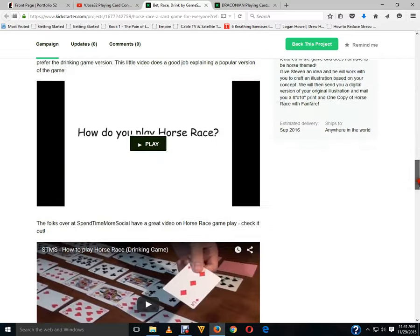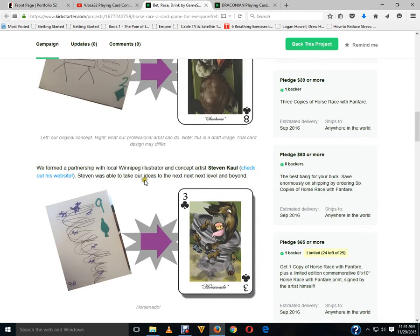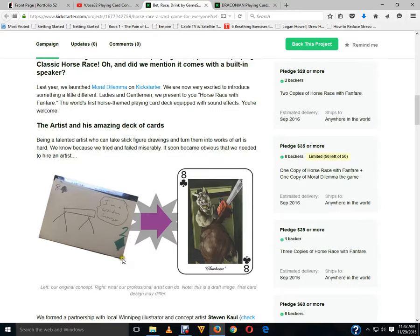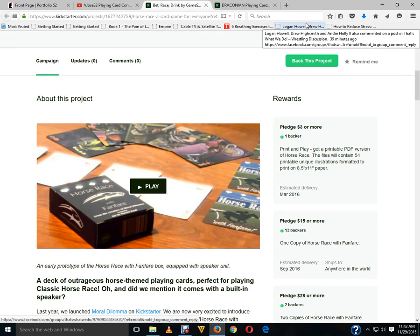And then I'm seeing these cards here, and it's showing us what he kind of started off with. Horseman. Some kind of a hero. Horsenado. This weird. But here in the video, you're seeing different cards. So I don't know. But either way, not a big fan.